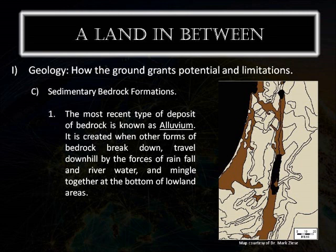It is created when other forms of bedrock break down and then travel downhill, either because rainwater has pushed it downhill, or river water has moved it downhill, but in either case, this alluvium mingles at the bottom in these low areas. And so go ahead, pause the lecture, and shade these areas brown, as I have shown on the slide. All of these areas are the alluvial plains in the Levant.